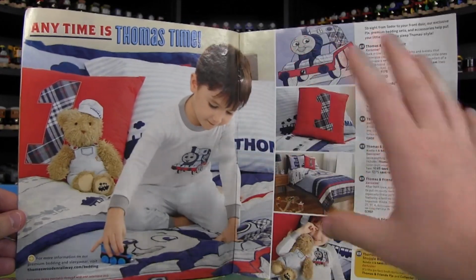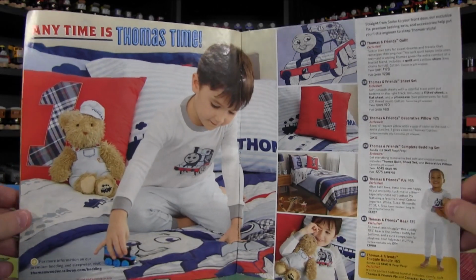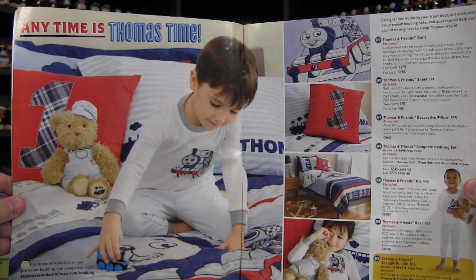So we kind of have some more Thomas stuff here. I was never really interested in this as a kid or especially as an adult, but it's kind of like Thomas lifestyle accessory stuff.